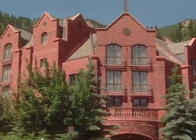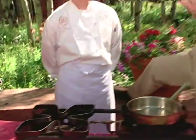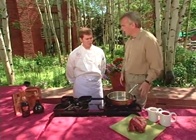But one of its earliest and most enthusiastic fans is Chef Jason Rogers of the St. Regis Hotel in Aspen. Jason, why do you choose this vinegar as opposed to any others? Because this is one of my favorite vinegars and one of the best in the world. And you do it in a very Colorado style, I hear. What is it you're going to do with it? Yes, we're going to braise buffalo ribs with it. Really? Yes. Let's begin. We'll get started off here.